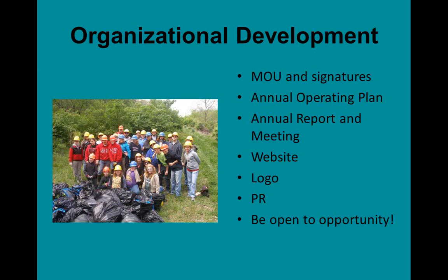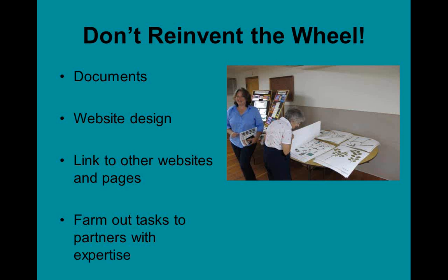We have a website that's up and running. We have a logo. We have continued press releases and PR that's available to increase our presence in the region. And we are really open to opportunity and collaboration. So don't reinvent the wheel. There are plenty of resources out there.